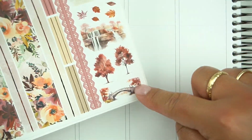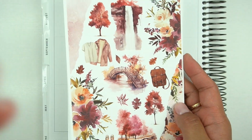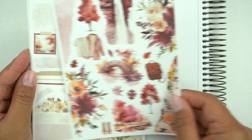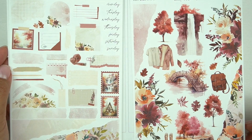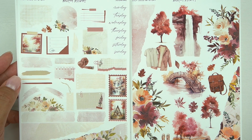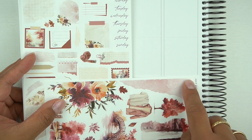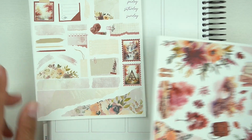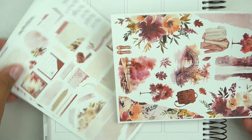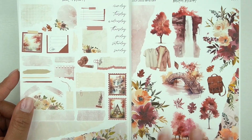Your day covers, some extra clip art pieces here, which are beautiful. Here you have your deco sheet. So pretty. And then, let's see, then you have your journaling sheet here. Okay, cool. So if you want to use this in the top corner, it's going to match the right side. And if you want to use this on the top left-hand corner, it'll match that way. Same with this one, and with this as well. So it's really nice that I've noticed that change.